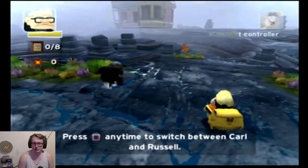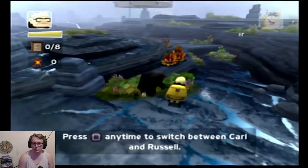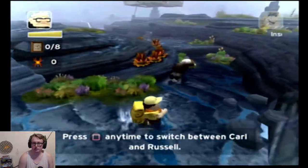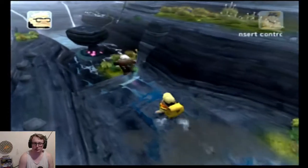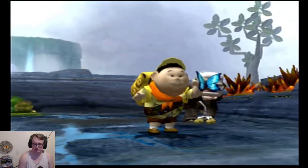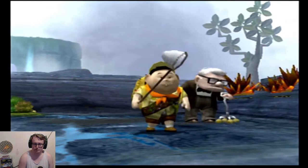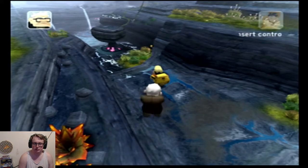Press square at any time. What happens when I press triangle? Wow, what a beautiful butterfly species. This is so cool. I can start a brand new collection.